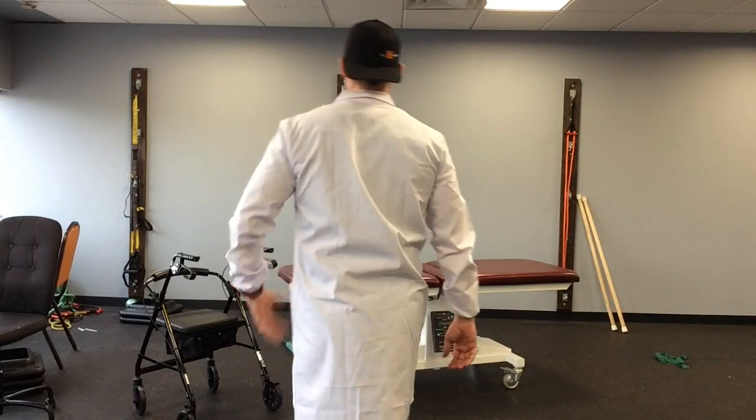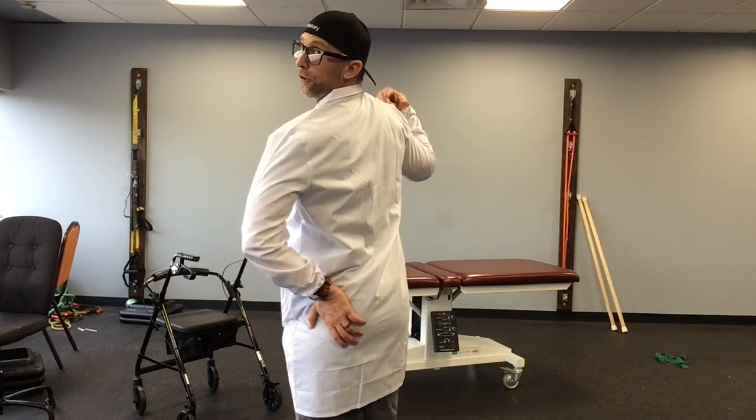All right? And then the last beat in BGB, if I'm working on this glute, this shoulder is connected. So as you saw, it travels across your body because your body's made in an X. So this shoulder works in conjunction with this hip, and this shoulder works in conjunction with this hip.